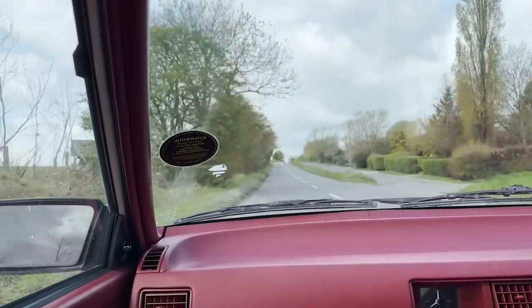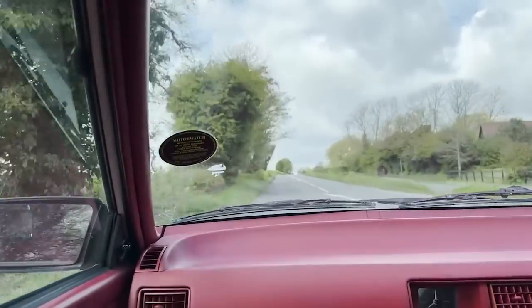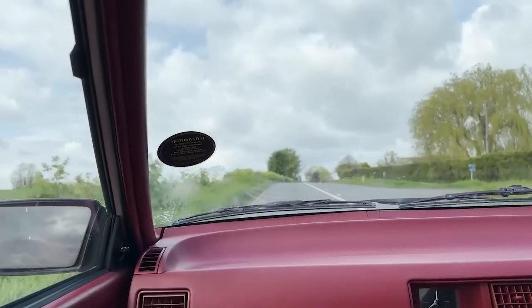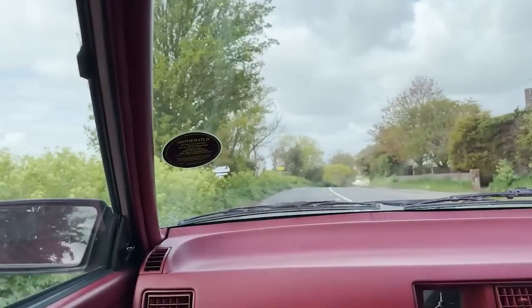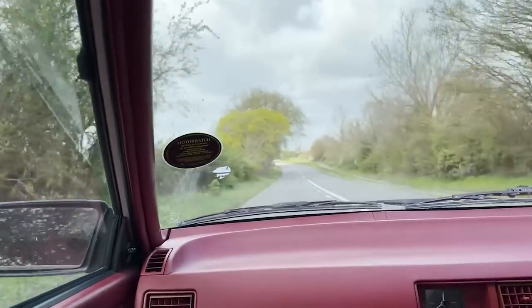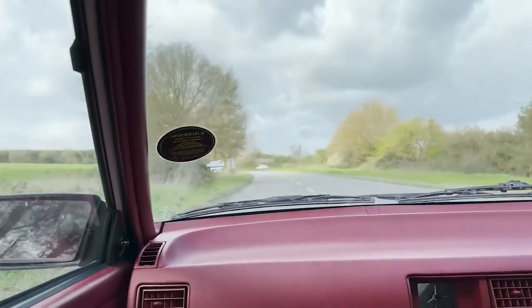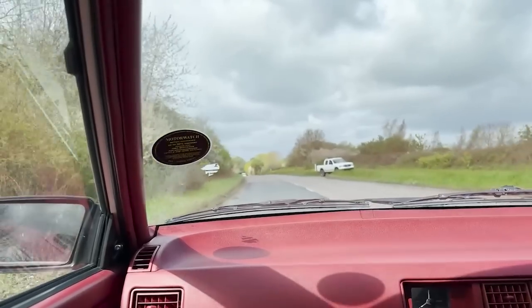What are we doing now? 50? 55, still in fourth gear. Still got grunt there. We'll try fifth up the hill, see how she goes. Like I say, it's only 1300, but pretty responsive, really. I do know that from when I first drove it, I was changing gear a bit too soon. As if it was like a bigger engine, it'd keep pulling, and it was struggling a bit.